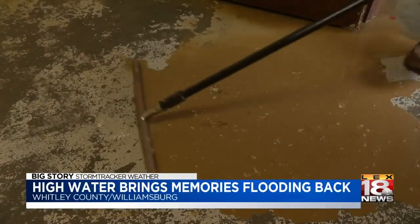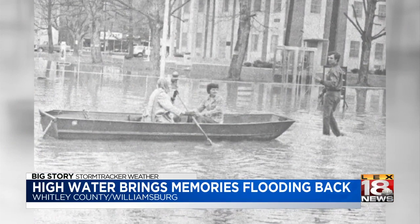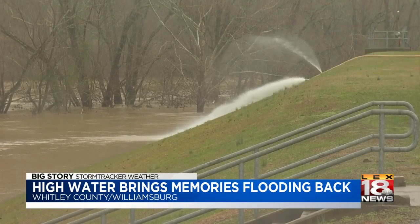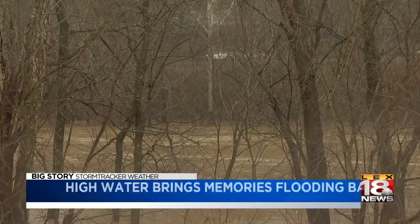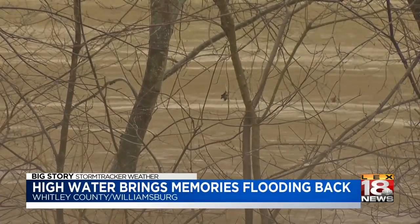It really is. But this flood did not reach the destructive levels in town that 1977's downpour brought, thanks to one expensive addition. Ground was broken to build this flood wall back in the 1990s, and Gary Barton says that building this has helped to save Williamsburg. It would have put about 2/3 of Williamsburg underwater during this flood.